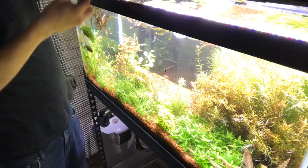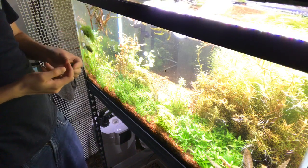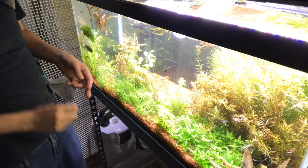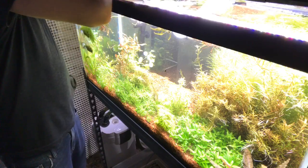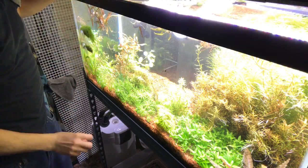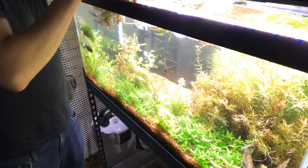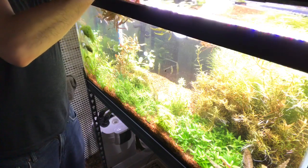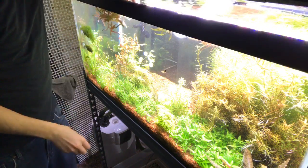But that's why I still go to my local fish store, one, because I like looking for rare plants that people trade in that nurseries don't typically grow. Because there are so many plants that you've probably never heard of that are on, like, I guess what you could call it, kind of like the black market of planted aquariums.